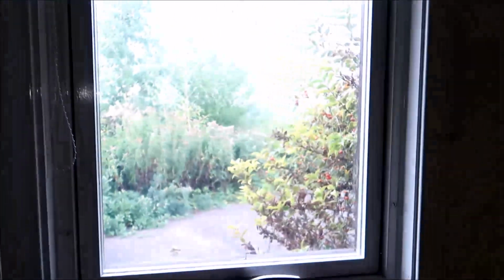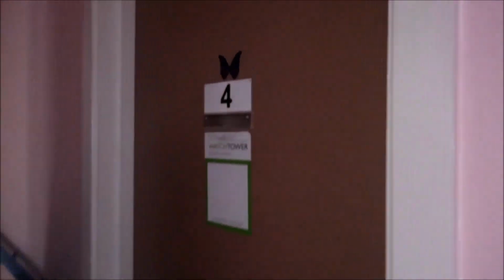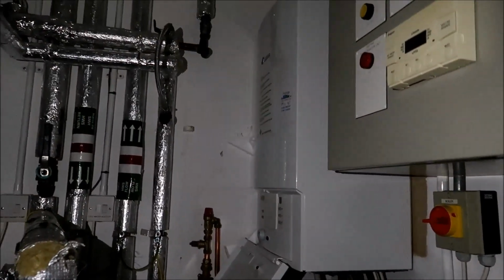It's a bit more colourful in this part, isn't it? The ones in the other care home up at the top there were a little bit dull in some rooms. Whereas down here, it seems a bit more livened up, a bit more colourful. I hear water running. Water running through the boiler.